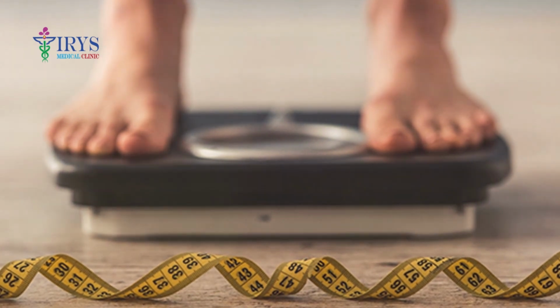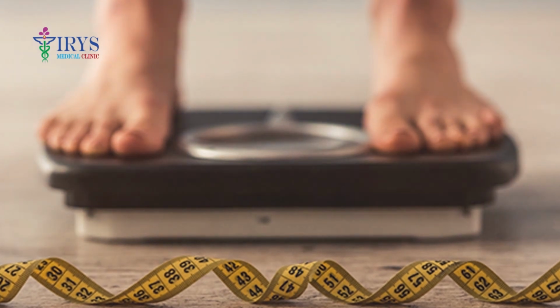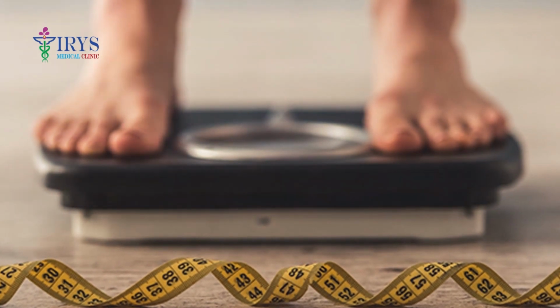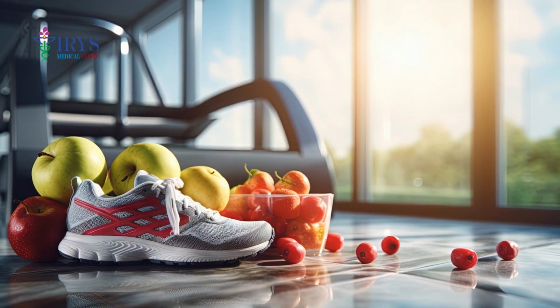Maintaining a healthy weight is equally important. Excess weight can put additional strain on your heart, so aim for a healthy weight range. Consult with your healthcare provider or a nutritionist to find a diet and exercise routine that works best for you.